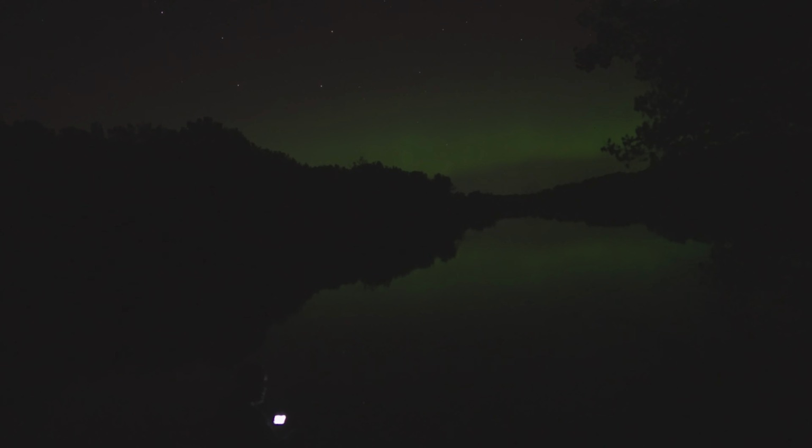Alright, so for this time lapse, I'm going to shoot at 5 seconds at f2.8 at ISO 3200. I'll set my intervals at 6 seconds, and I can go through quite a few shots pretty quickly here. So I'm going to set that up, and then I'll just be able to sit here and relax.